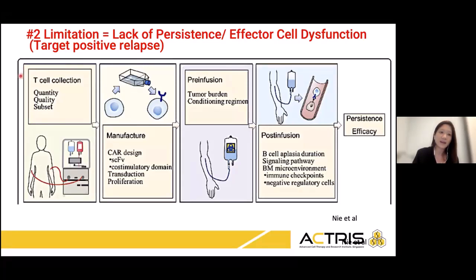There are multifactorial implications for how persistence can be affected. It starts with the T cell collection, with the quantity, the quality, and even the subsets of T cells that you collect to make the effector CAR Ts. Then the manufacturing process has many variables in which the CAR T persistence can be affected.